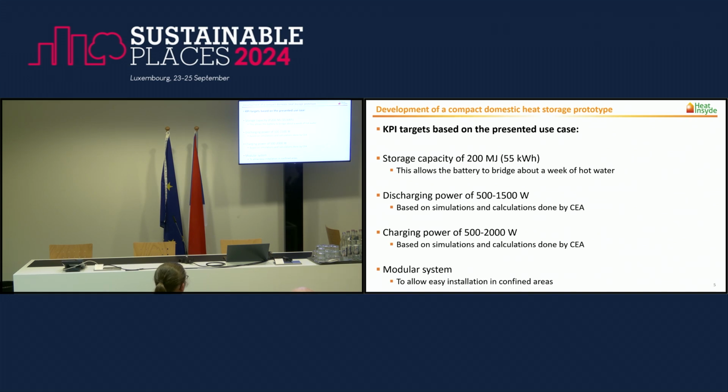We have a discharging power of 500 to 1500 watts and a charging power of 500 to 2000 watts. This is based on simulations that are done by CEA to see how we can utilize the battery most optimal. And finally, we want to have a modular system, a small modular system that's capable of being installed in a lot of places in the house, because we can build an amazing battery that can deliver 10,000 watts, but if it's the size of another house, not many people want that in their basement.